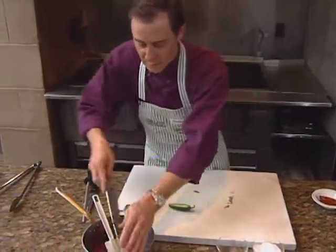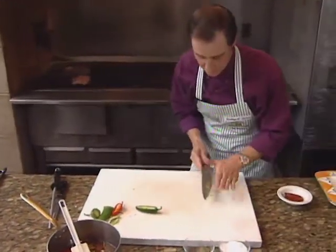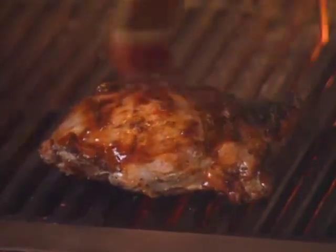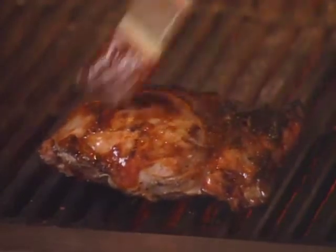Then an entree is offered by Bradley Ogden in San Francisco. It is leg of lamb featuring a barbecue sauce that contains chipotle peppers and is a glaze for the lamb.